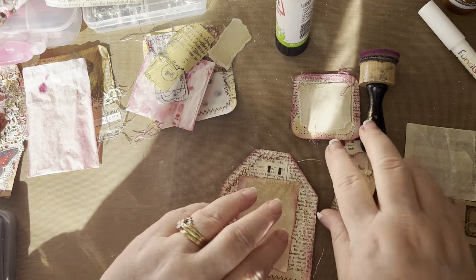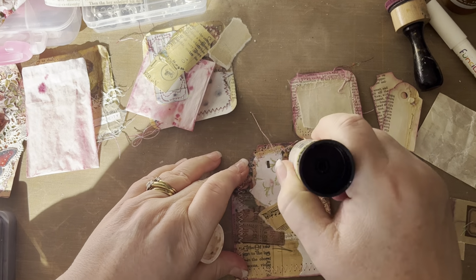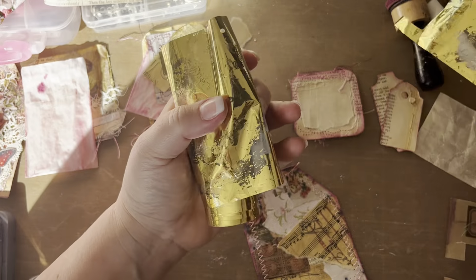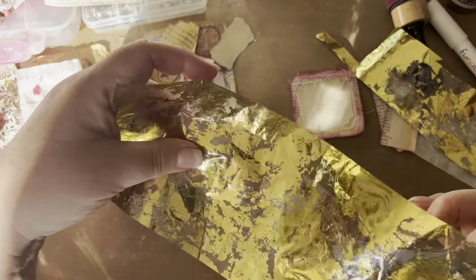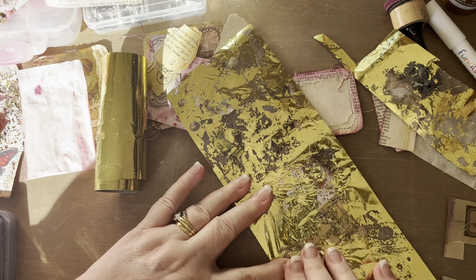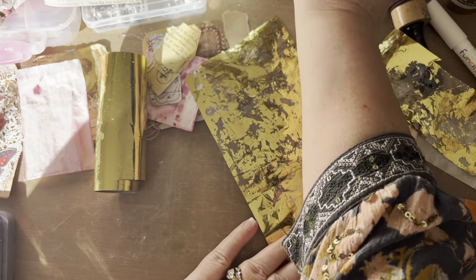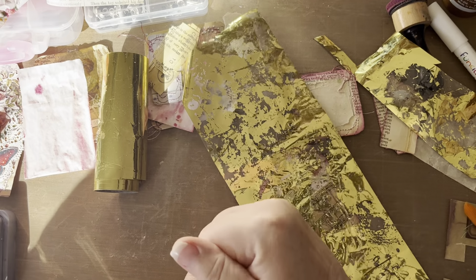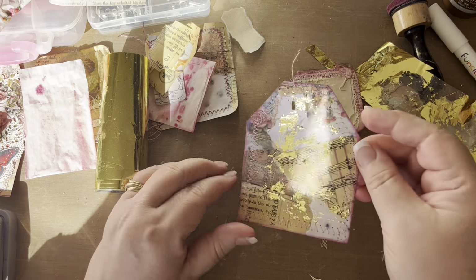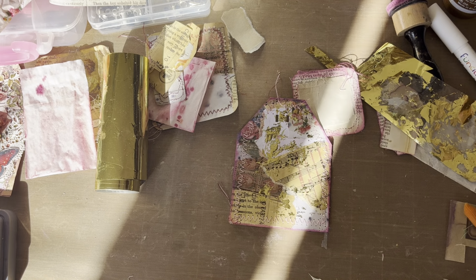I'm putting that on there. Then on the front here, I'm going to put some of my Pritt stick just sort of randomly over. I'm going to take some of my printer's foil, put it shiny side down, rub it on, and then just tear it off. And there we've got the gold. You see the gold on there. I'm sorry about that shadow down the middle.